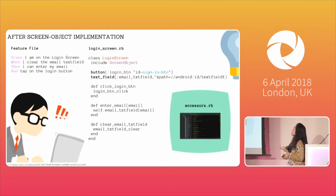For the screen objects, as you can see here, the feature file remains the same, but now we have this login screen.rb file, .rb because we are using Ruby in this case. With screen objects, you define the element without having to pass find element all the time. We create a class, login screen, because screen object requires you to organize your tests using feature and screen, whether it be login screen or logout screen. That's the hierarchy of our tests, which I'll show later on. You create your class login screen, and then you can include the screen object module, which allows you to interact with the elements within the screen. I'll give you a quick example of what I mean later on.